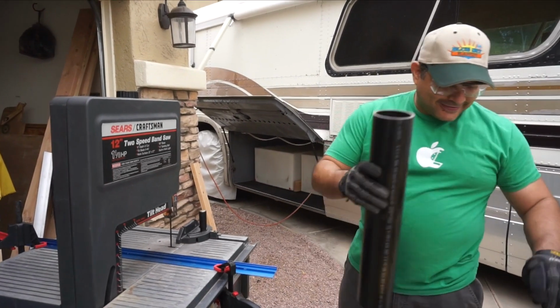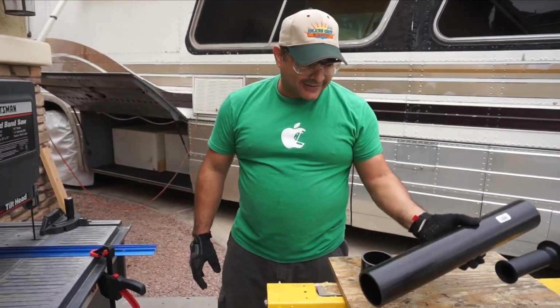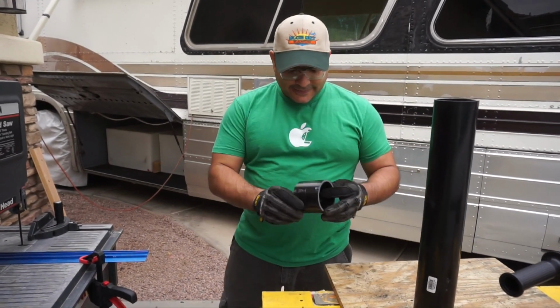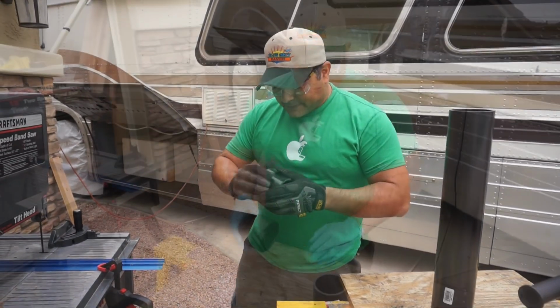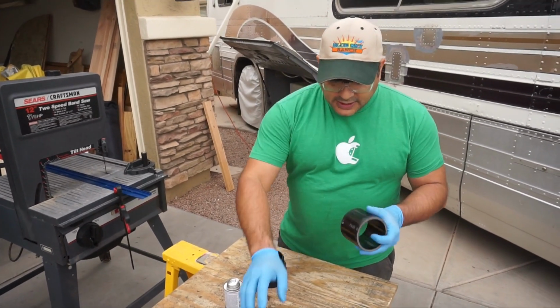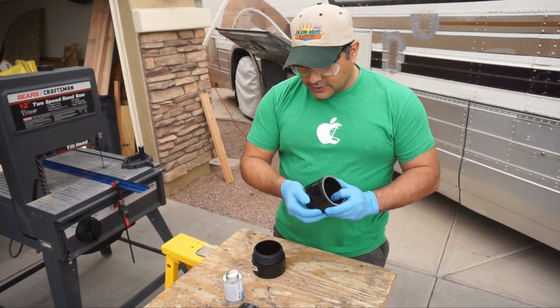Beauty. And it's straight. All right, next we're going to put these pipes together. I've gone ahead and sanded the pipes all down so that there's no burrs or anything like that.